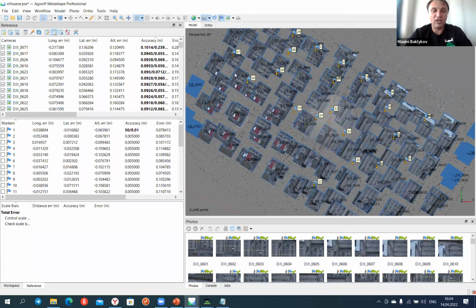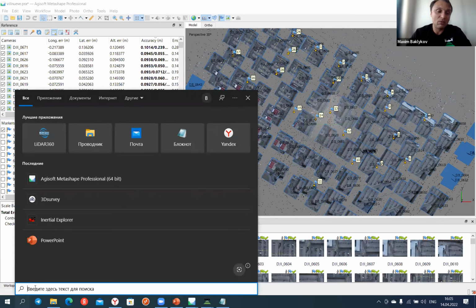Next step, do we have any questions? And I would like to check the real accuracy. Of course, this one is a report of our accuracy made by the software, but I would like to check the real accuracy. We measured a lot of checkpoints in this area. After that, we will open the point cloud and the checkpoints in LiDAR 360 software, and we will evaluate the accuracy by ourselves by comparison with the different points. I will open LiDAR 360, and Maxim, could you ask me some questions while I'm doing this?